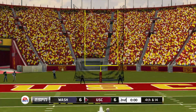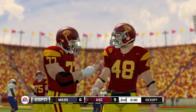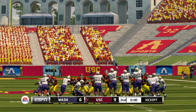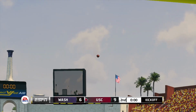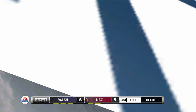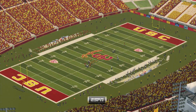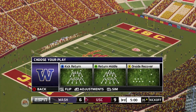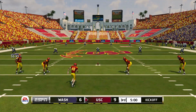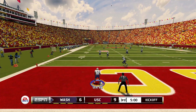He gets it up, and he nails the long field goal. So at the end of the half, the Trojans lead 9-6. Very close game now as we start the second half. Nice kick, plenty of distance.